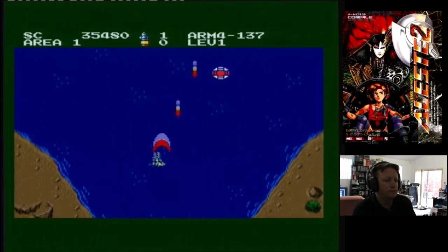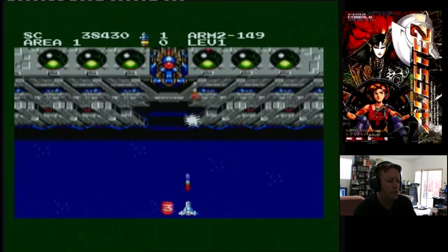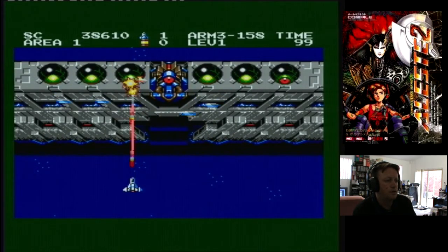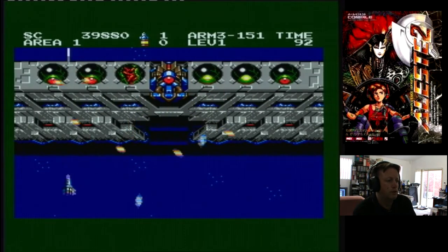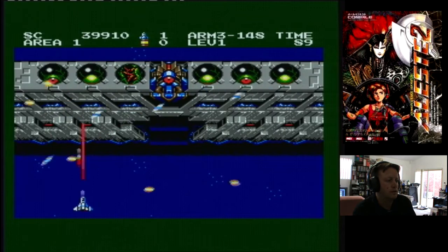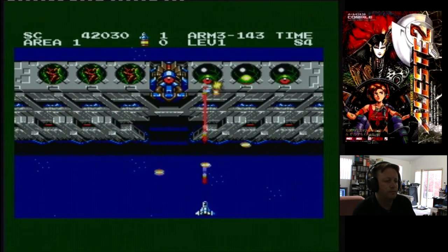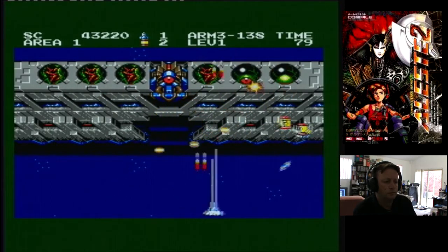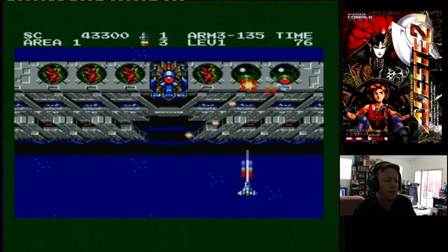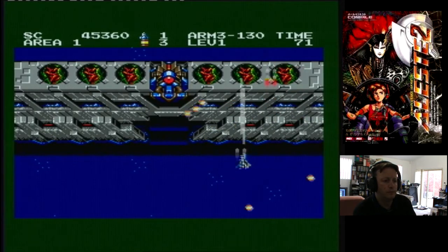Okay, now we've got a homing. That's 2, no, 3. Okay, 3 is a laser weapon. Oh, we got rid of 1, almost died. Okay, killed one side. So nice, it feeds you some power-ups while you're fighting this guy. Now the centre.